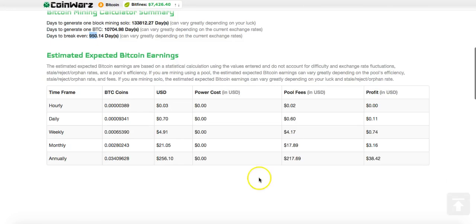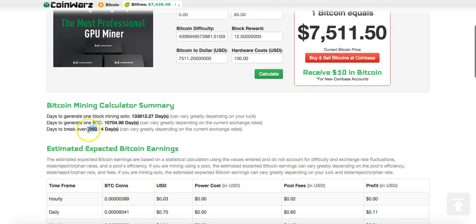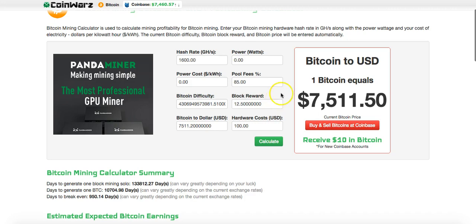So I mean, it says, I don't even know what this is. As soon as I saw this, this is what you want to be looking at: days to break even. This is the main thing that is going to decide what you do, that number there, the days. So I started looking into this and wondering why the pool fees were at this number, because I wanted to figure out at what point I invest more.